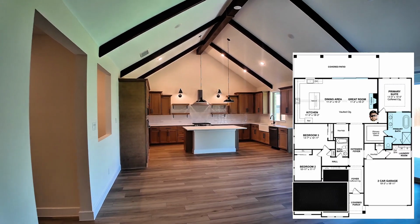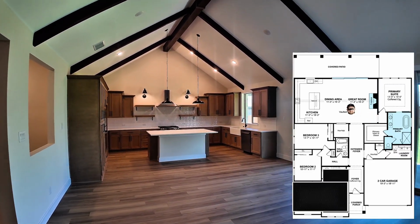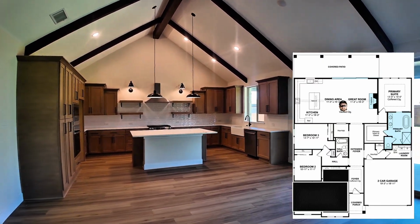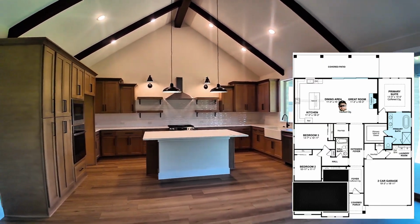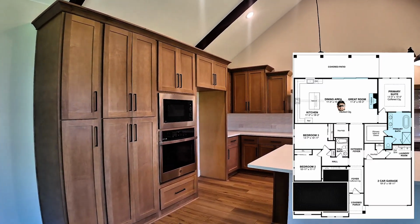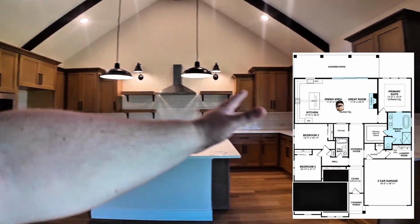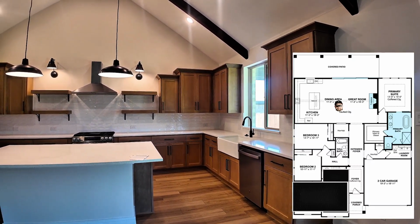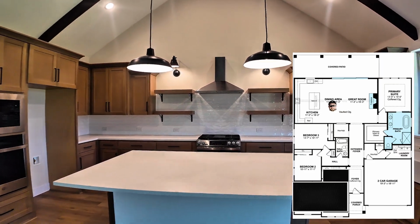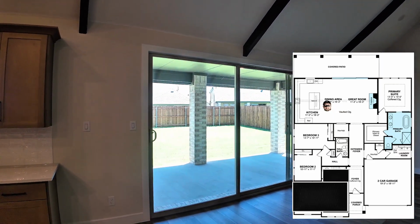Giant. I really do like these ceilings here. The Tacoma floor plan has that. The one we just saw is this Belfast. Yeah, you could set up a camera right here and film your own little show of you cooking. I don't know. Is that just me? Then you got this big sliding glass door, which I will now demonstrate.